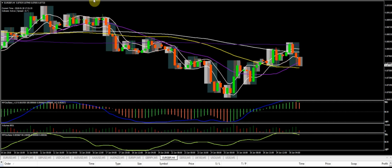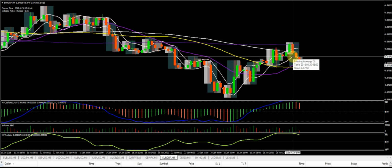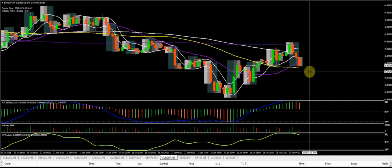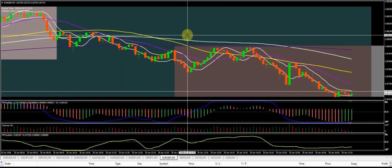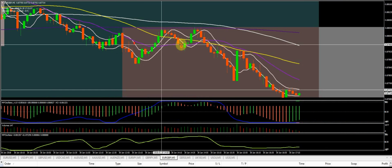What I was expecting was some sort of bounce off of this price envelope, a pullback up to here, bearing in mind how strong this move would have been, and then an additional short trade to get back in. But unfortunately that didn't happen. So in hindsight, which is always a frustrating thing in trading, we could have had a lot more out of that, but never mind.